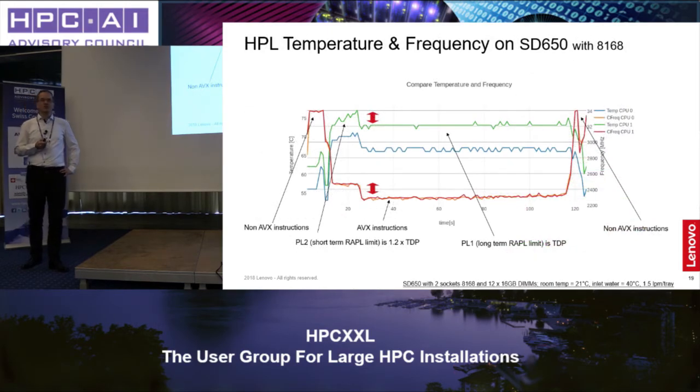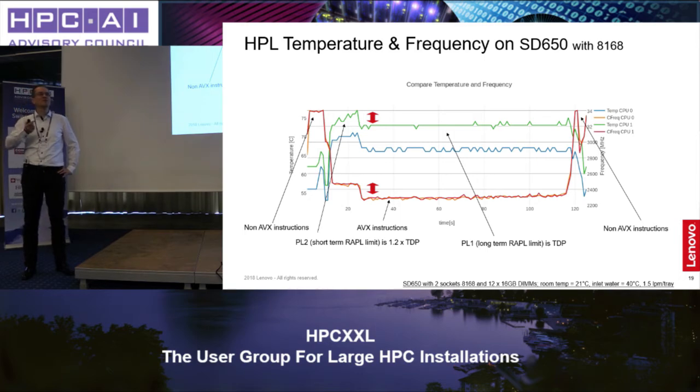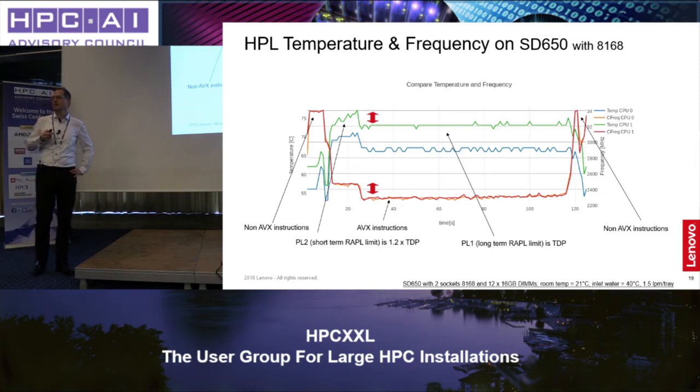This here is a picture that shows us a typical LinPack run on such a system. So there was a discussion of how much value is LinPack in nowadays world. I think it's very important still at least as a tool to demonstrate what the system does under very, very high power load. And that's really a stress test for the system.